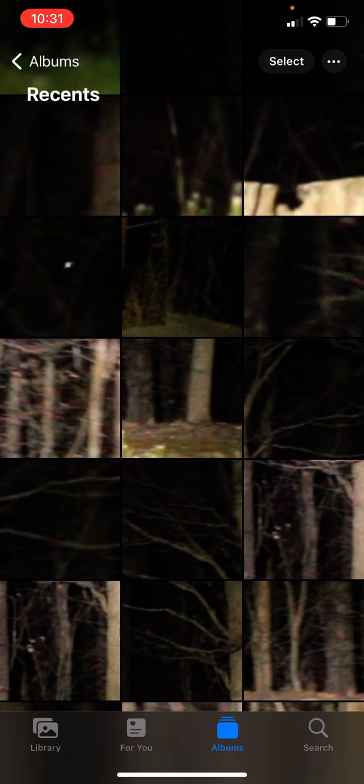Wait a minute, let me look for here's that little juvenile. He was walking. He's right there standing. Peace.